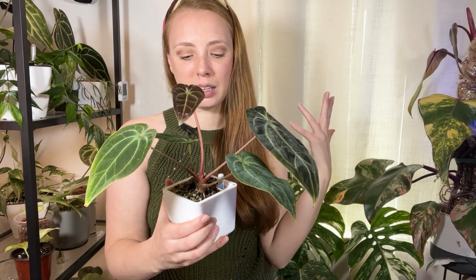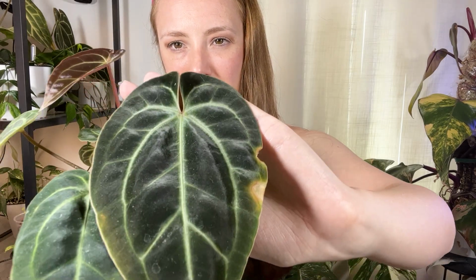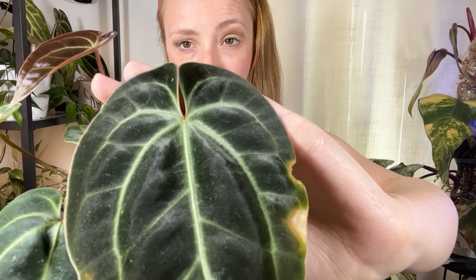And this was definitely a long time wish list plant. And I still want the real Billietiae, but this one is beautiful in its own right. And one of the things I love about it is the blue undertones. I don't know if you'll be able to see on this camera because my footage always reads really yellow, but this plant has beautiful blue undertones and the leaves come in like a beautiful reddish purplish color.